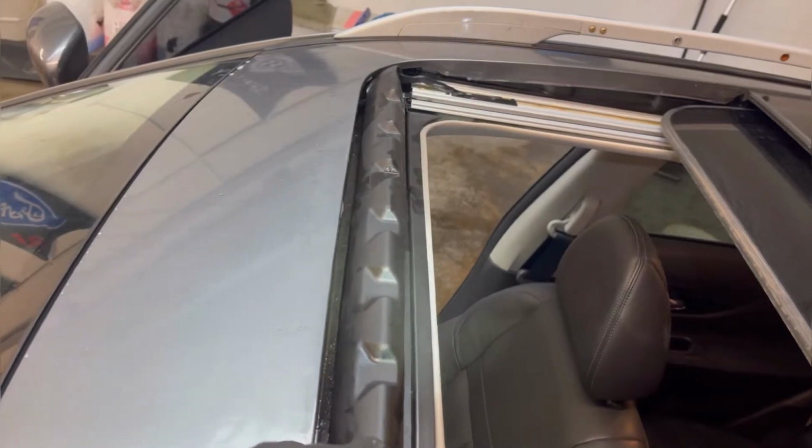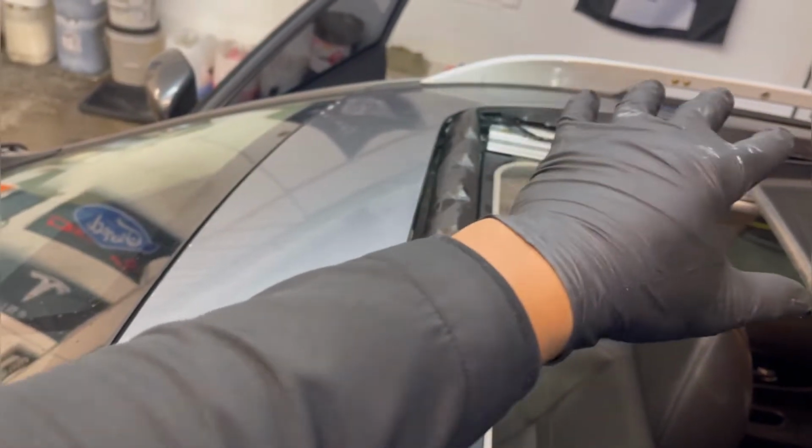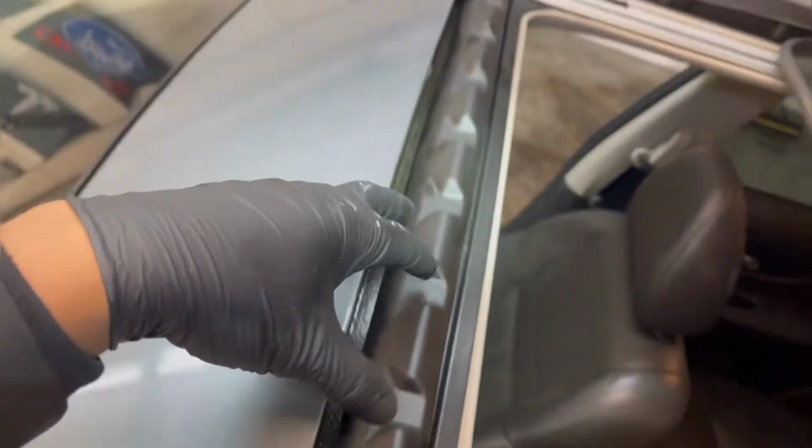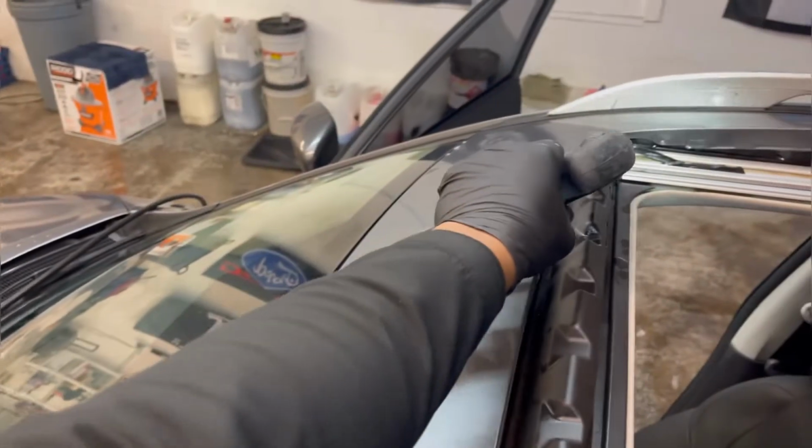I don't have my ladder over here, so I'll be using one hand. But anyway, you want to spray some stuff in there, brush it out with your little detail brush, and grab your water. I've got my water gun right here. Don't put the tip on it, obviously. You can see this one over here is clogged, so I'll show you guys that right now.